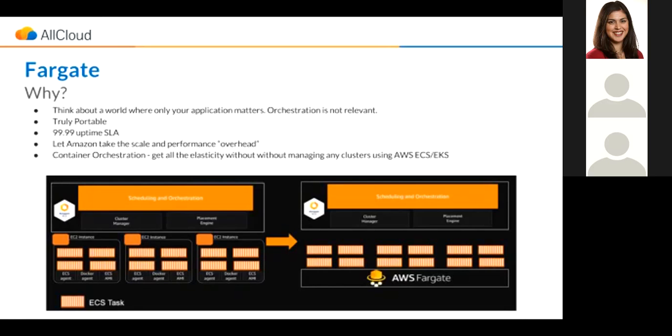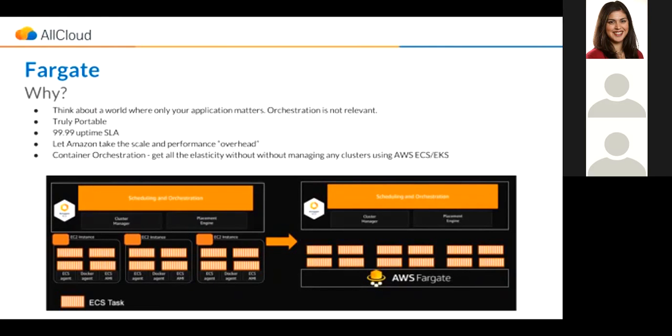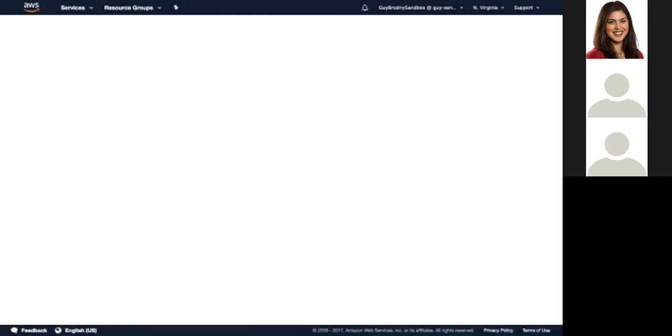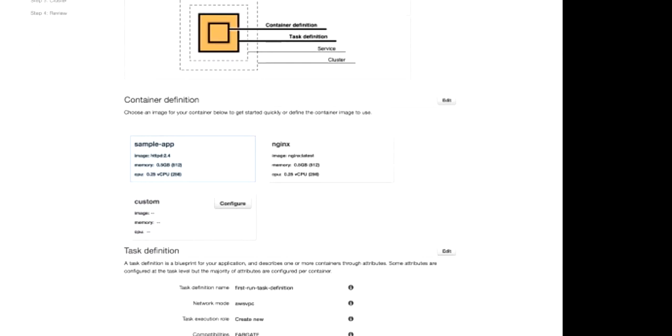And just to show you how simple it is, let me show you the interface. Okay. So now if I log on to the Elastic Container Service and I choose to get started, I just need to do a container definition, which means I just need to configure the image of my container, the application that I'm running. For our example, I will run NGINX and HTTPD.